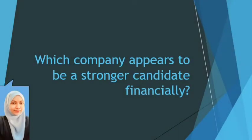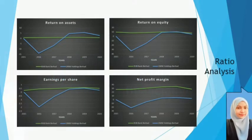For the next section, I, Nur Adila, will be presenting about which company appears to be a stronger candidate financially. To evaluate the financial condition generally for RHB Bank Berhad and UMW Holdings Berhad, we are going to observe the ratio analysis that we have done.